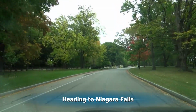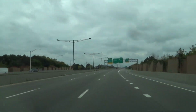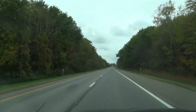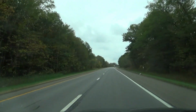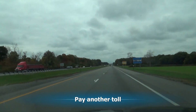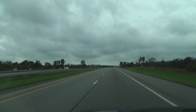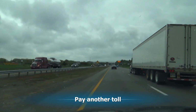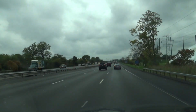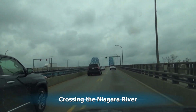And now it's time for the long drive to Niagara Falls. It'll take us about an hour and a half to get there. We'll be paying tolls all along the road, but it's the fastest way there. Trying for one extra load. We'll cross the Niagara River twice in order to get to the park.